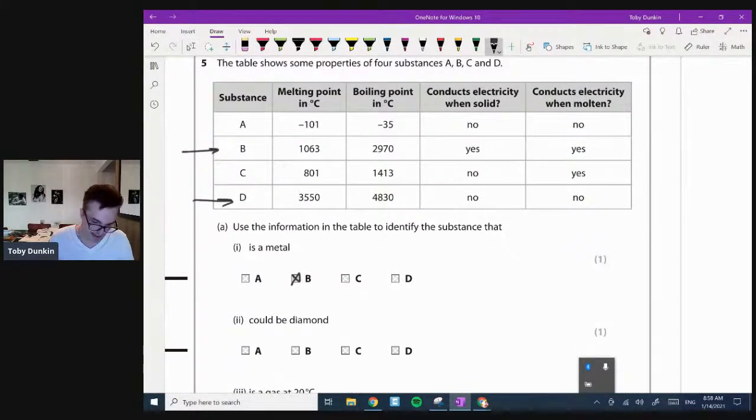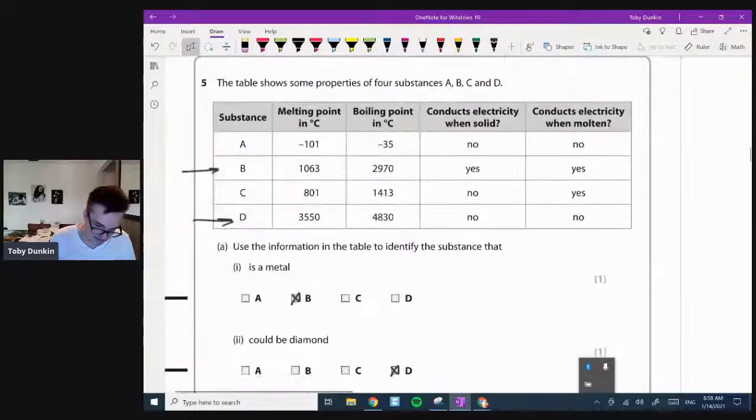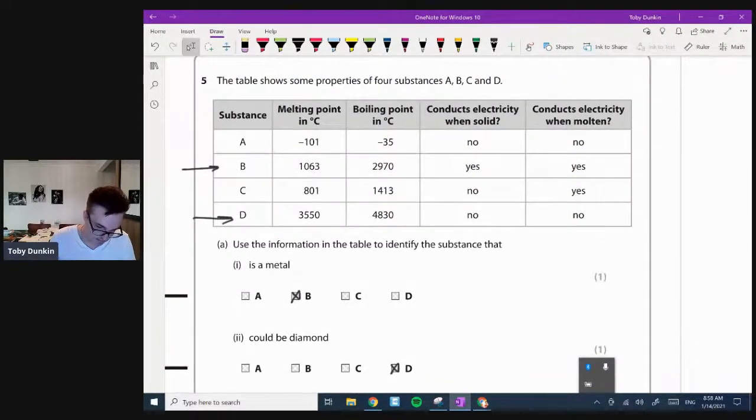Which one could be diamond? Oh, that's easy. That guy. It's the one with the highest melting point by a mile. So that's going to be D. Is a gas at 20 degrees.